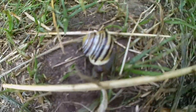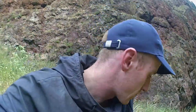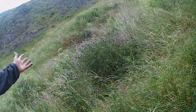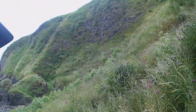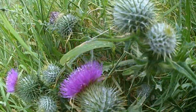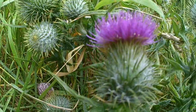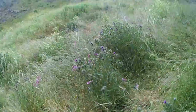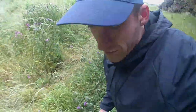Tons of snails. Look at the elephant rock next to me. And I'm still not even at the bottom. This time of year everything's so green and overgrown. Look at the wide variety of different stuff that's here. Check these thistles out. Some real deal thistles there.